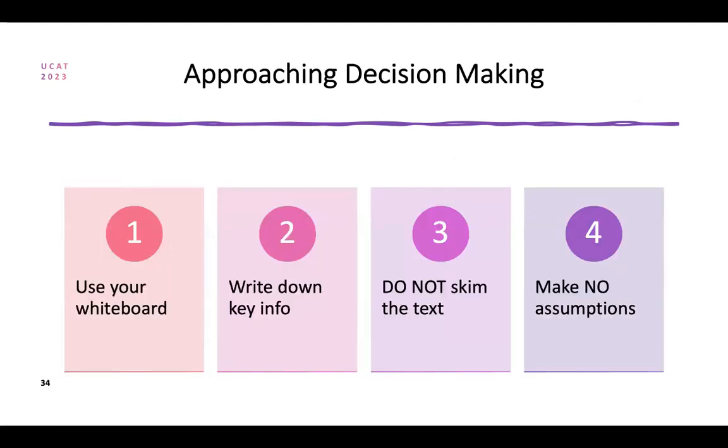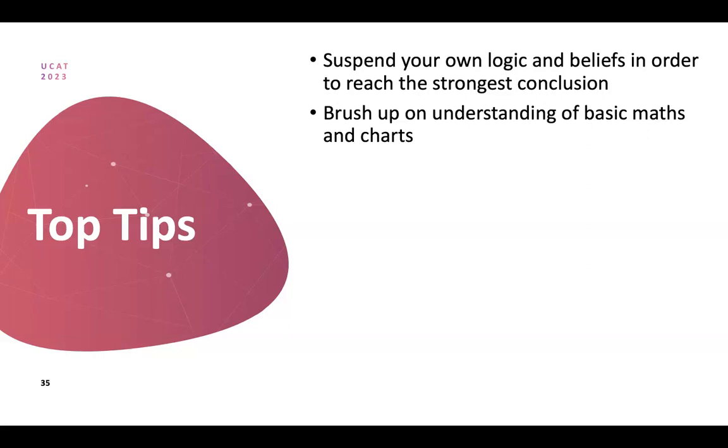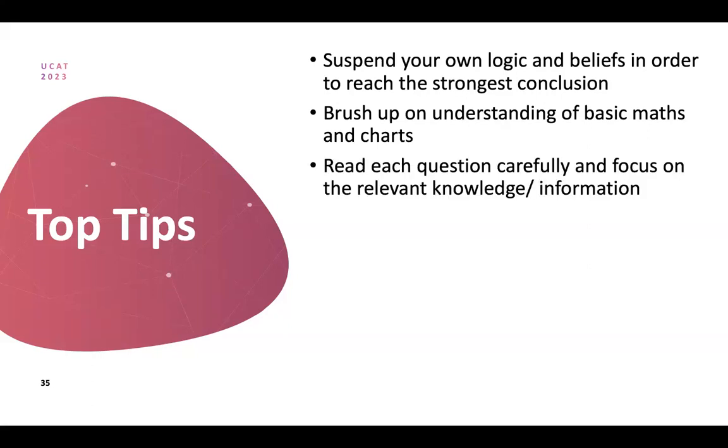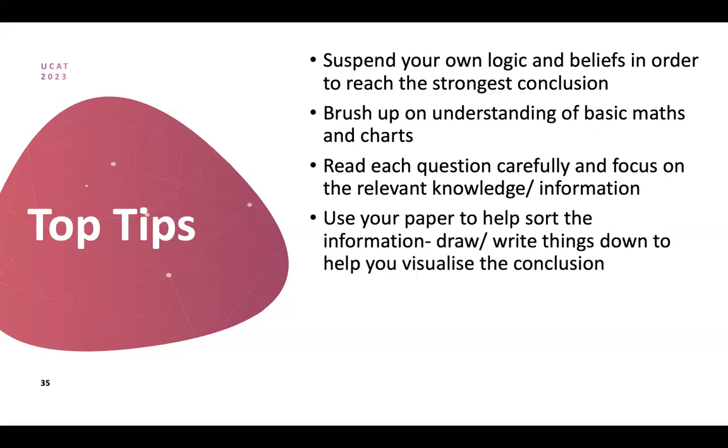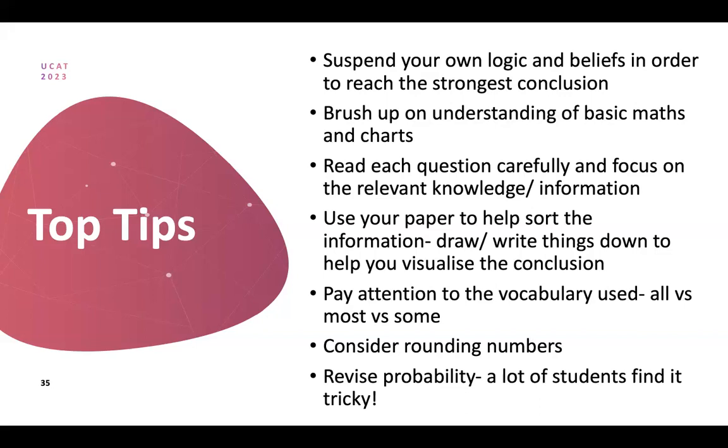So your approach for decision making: use your whiteboard, write down key info, don't skim the text, and make no assumptions. So suspend your own logic and beliefs in order to reach the strongest conclusion. Brush up on understanding of basic maths and charts. Read each question carefully and focus on the relevant knowledge or information. Use your paper to help sort out the information. Draw or write things down to help you visualize a conclusion. Pay attention to the vocab used: all versus most versus some. Consider rounding numbers. And revise probability.